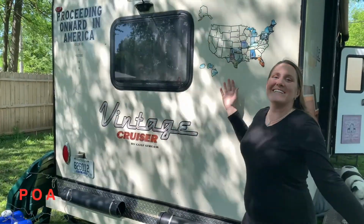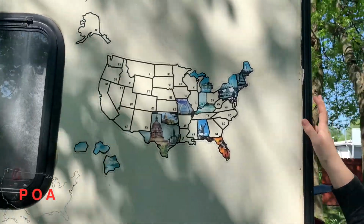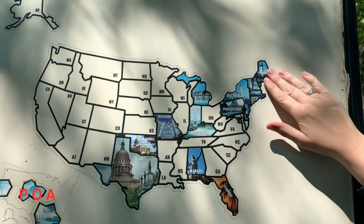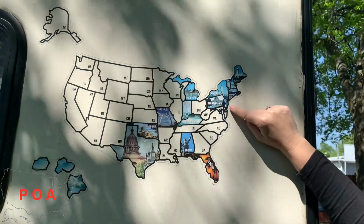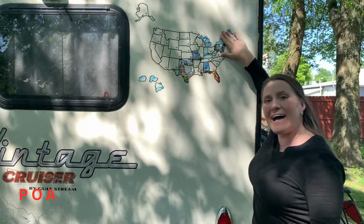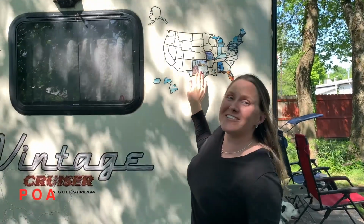And here is our map. We have done a lot of traveling. So far, you have seen multiple of the states as we left Kentucky and headed up into New York and on down. Unfortunately, you'll see in our videos for season 1, all the top hat. For season 2, you'll see all these down below. So stay tuned for our season 2.